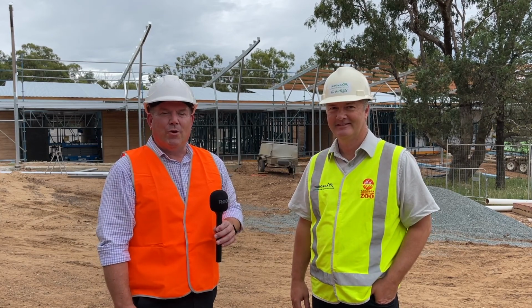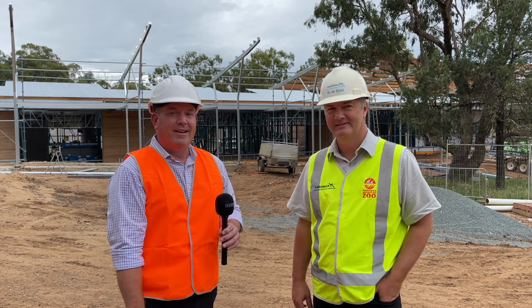Well, a really great day to be here at Taronga Western Plains Zoo with the brand new wildlife hospital being constructed behind me. I'm here with the zoo director, Steve Hink. Steve, it's great to see it moving along. It's massive. It's huge. This is an incredible project.